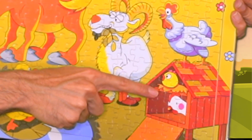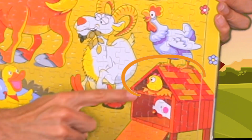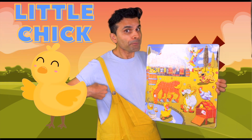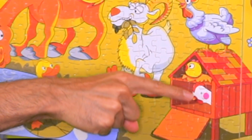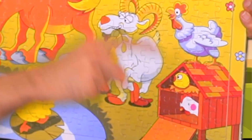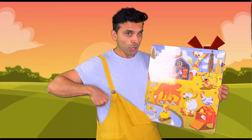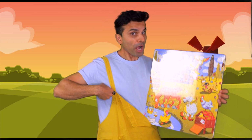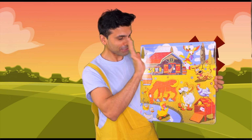But just beside the sheep and underneath the rooster is a little chick, a little chicken. Chicken starts with C. And the chicken sounds like buck, buck, buck. Little chicken, and the little chicken's mother is right underneath it, protecting the little chicken. And the little chicken's mother sounds like bawk, bawk, bawk. Say hello, little chicken, and hello, little mother's chicken.